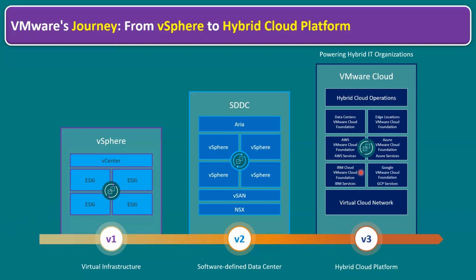So when we have on-premises integrated with public cloud, that is nothing but on-premises cloud plus public cloud integration. We call it a hybrid cloud platform. Okay, so it will help to power our hybrid IT organization. In other words, VMware's evolution started from virtual infrastructure and moved to the software-defined data center. Now the future is now, that is hybrid cloud platform. Okay, so hope you got an idea.